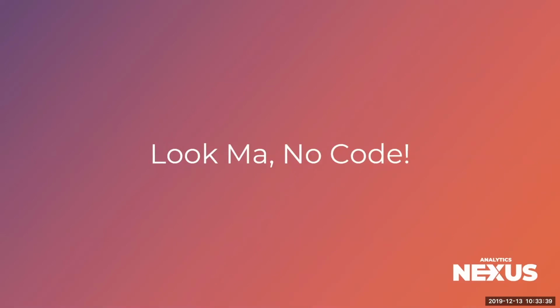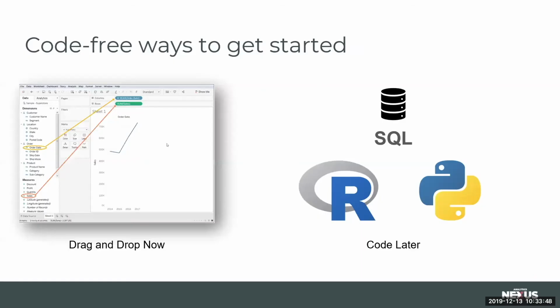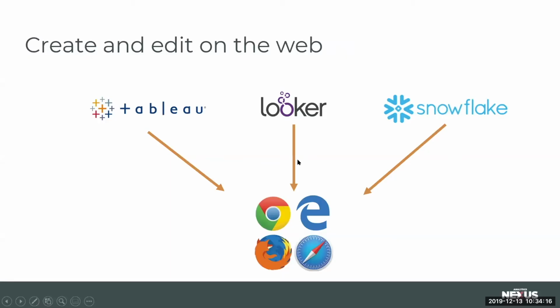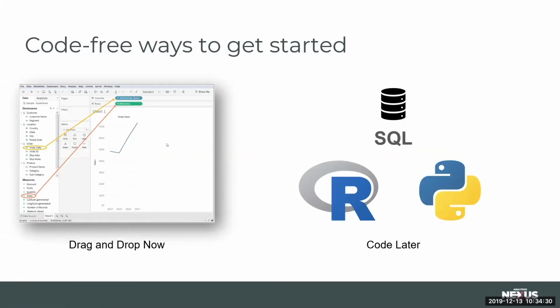Another trend, no code. A lot of the tools are offering options where users don't necessarily need to know code to get in the door. So a lot of drag and drop. You see this a lot in Tableau, you see it in Looker, you see it in a lot of other platforms where you can just take the measures from the data that you've brought in and click and drag them into a canvas, and you can make visualizations or data tables that much easier with the use of drag and drop. So you don't necessarily need to learn to code to get started with a lot of these tools.